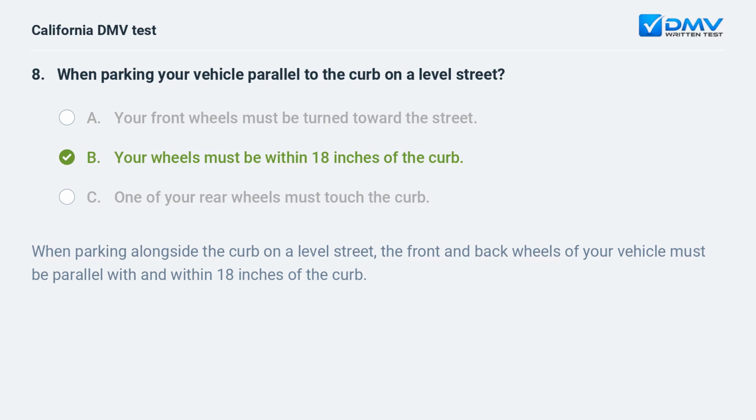B. Your wheels must be within 18 inches of the curb. When parking alongside the curb on a level street, the front and back wheels of your vehicle must be parallel with and within 18 inches of the curb.